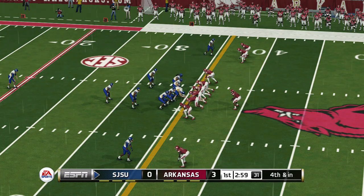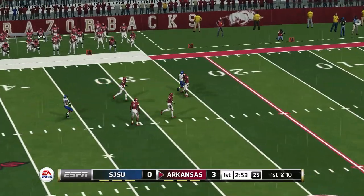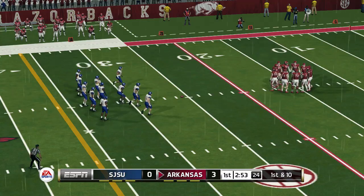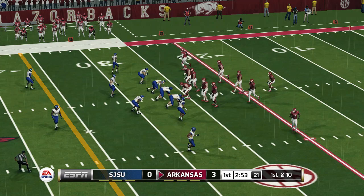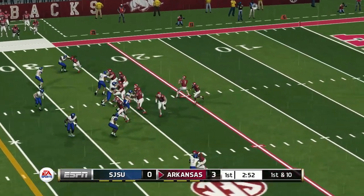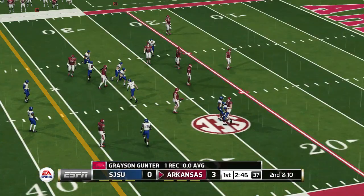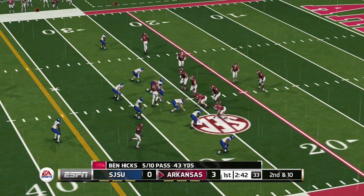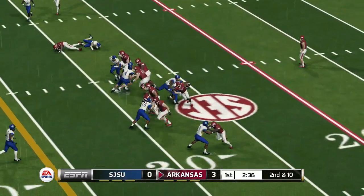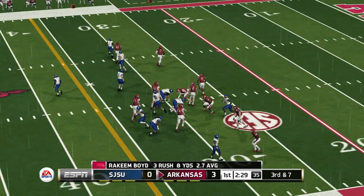Stewart, back to return it. Calls for the fair catch. The offense goes back out onto the field after picking up a field goal on their last drive. Arkansas has a three-point lead. Caught, and he's hit immediately. He makes it out to maybe the 29-yard line. That's a gain of three on the play. That makes it third and seven.